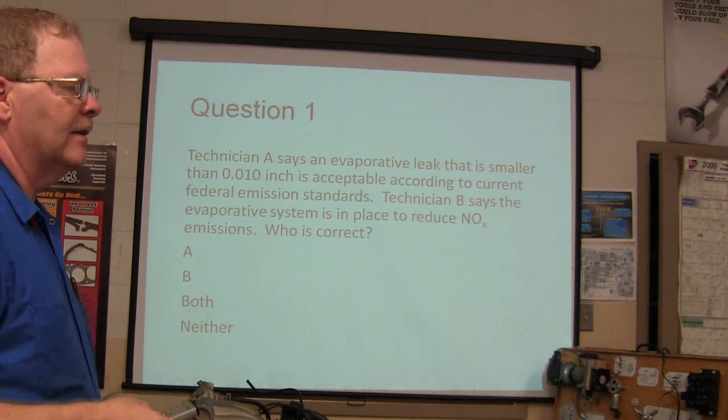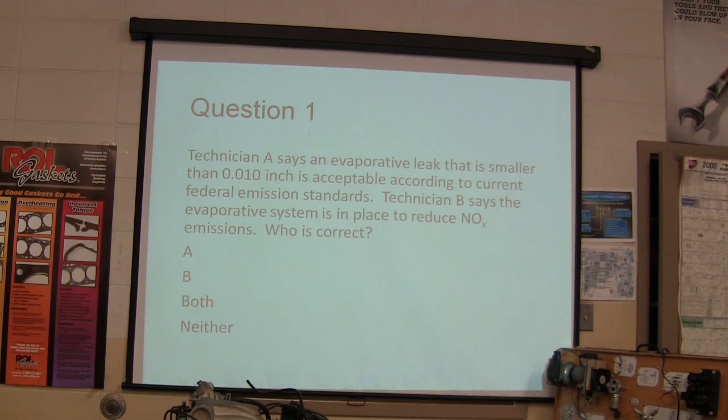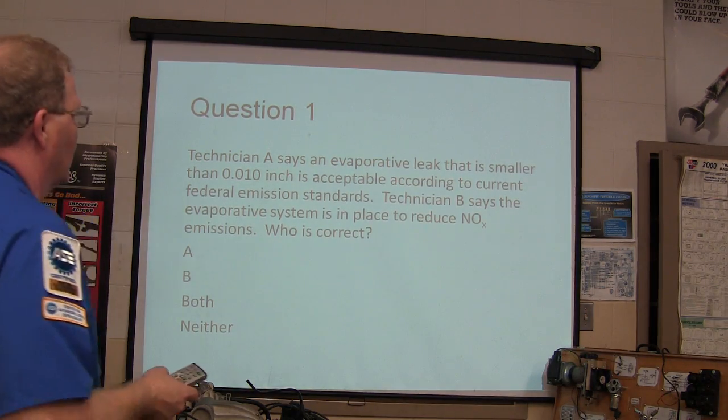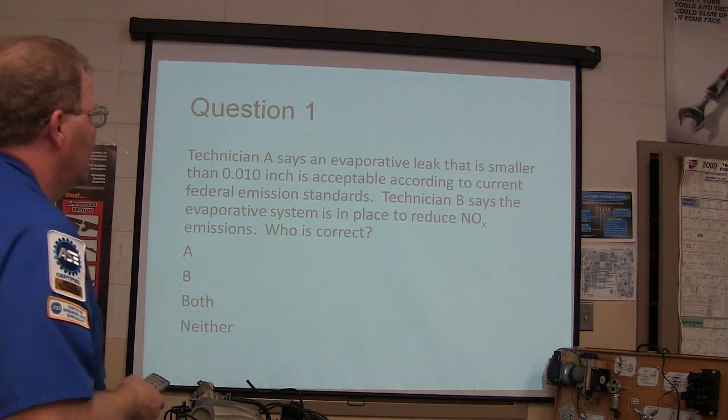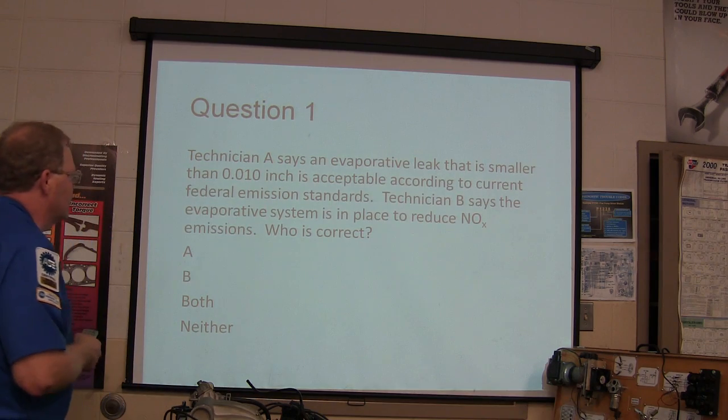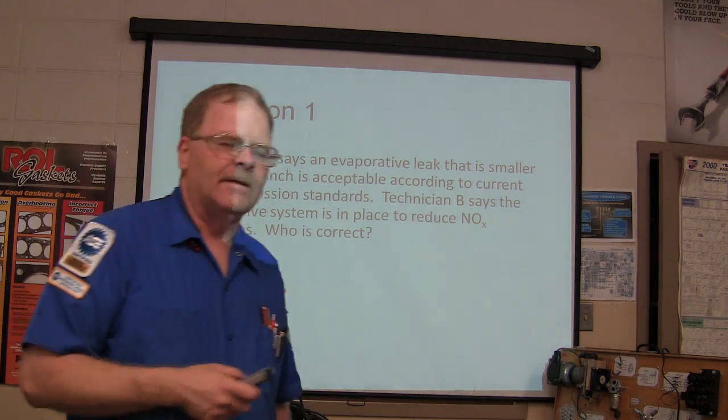Dig, John, dig. Technician A says an evaporative leak that is smaller than 10,000ths of an inch is acceptable according to current federal emission standards. Technician B says the evaporative system is in place to reduce NOx emissions. Who's correct about that? Just write it down.